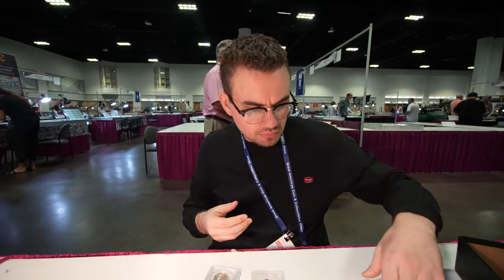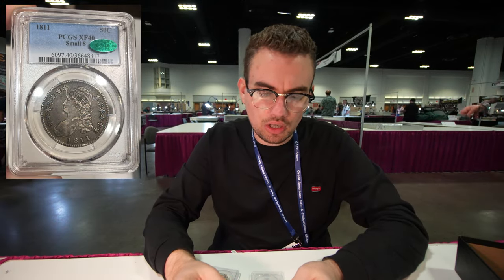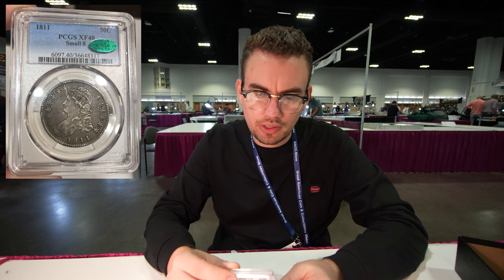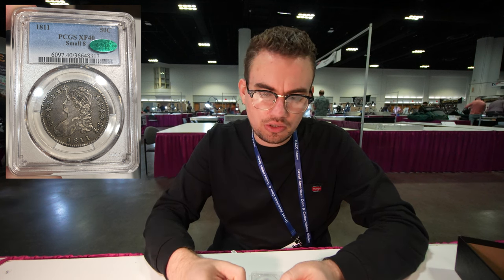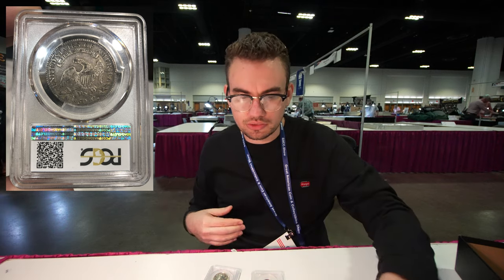That's cool. I also bought this 1811 Capped Bust half in XF40. It's a small 8, and Greysheet bid is $450 on this coin. We paid $500 for it, but just the originality, it being stickered, this is how Capped Bust should look, especially if you're adding it to a circulated set like most serious collectors do.